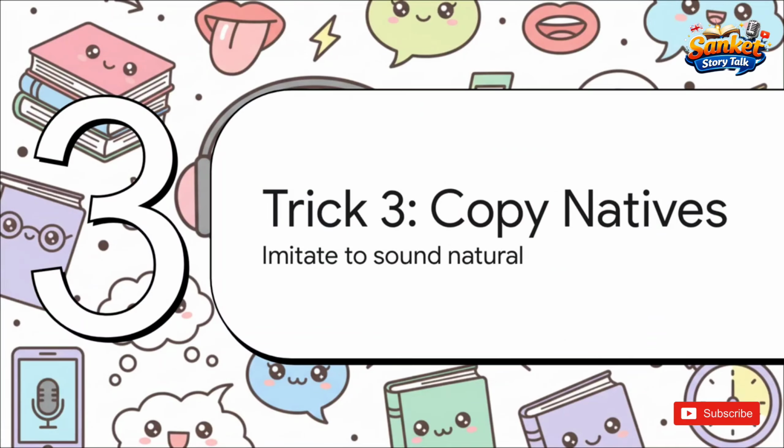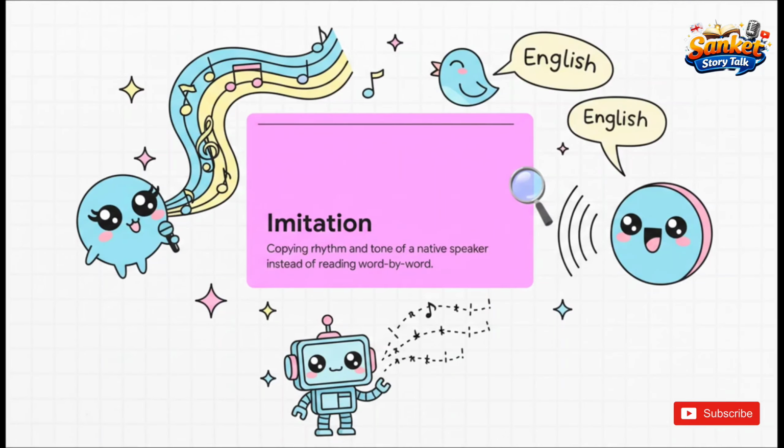And that brings us to our final refinement step. Trick number 3, copy native speakers. Imitate to sound natural. Let's define exactly what we mean here. Imitation is simply copying the rhythm, tone, and pronunciation of a native speaker instead of just reading word by word. Beginners often read English like a stiff robot, right? I am going to the store.